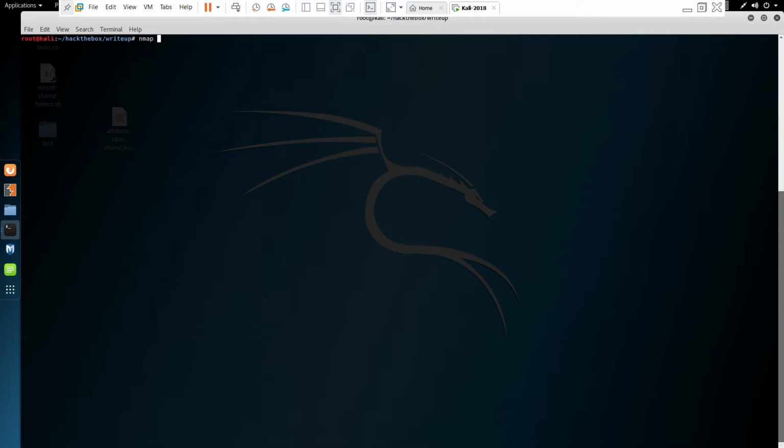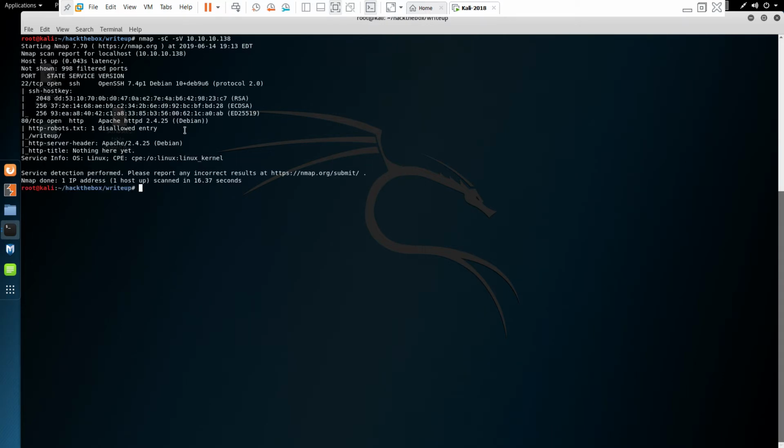So the first thing I did on this box was to run an nmap scan, nmap -sC -sV and the IP address 10.10.10.138. And this shouldn't take too long. The reason I'm running the scan beforehand is because the enumeration part of this box is actually what makes it quite interesting. So we can see straight away we've got port 22 SSH, and also an HTTP service running on port 80. So the best part is to just go for this.